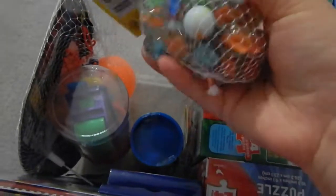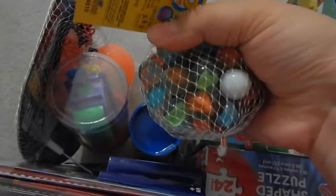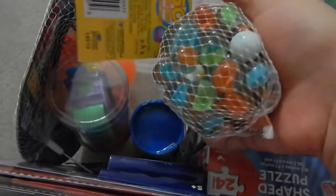I also got marbles, which might be risky for a 2-year-old, but you know, he's past that age where he sticks things in his mouth, really. So I think he would have fun learning how to play with marbles.